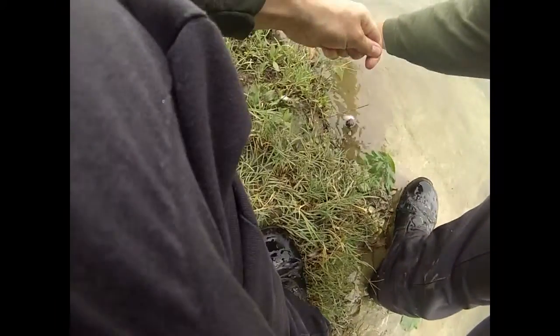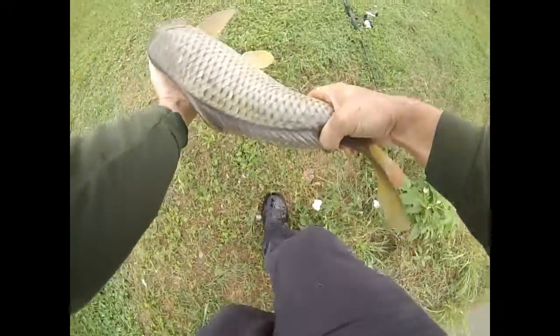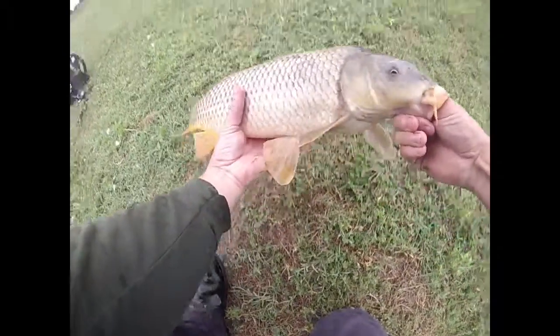See if I can lift. Dang it. Come here. Slippery. Slippery suckers. Okay. Okay. Woohoo! Got him up here. Let's get this hook out of you. Got that hook in there good. There we go. Hook's out. Oh, look at that.